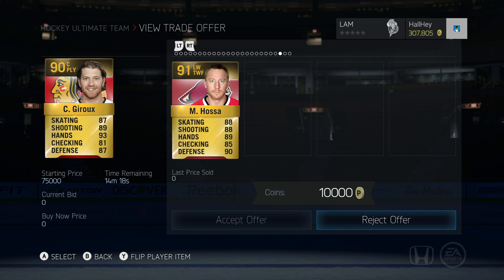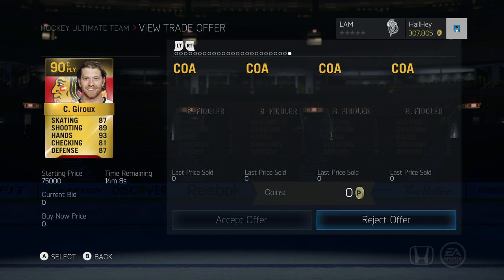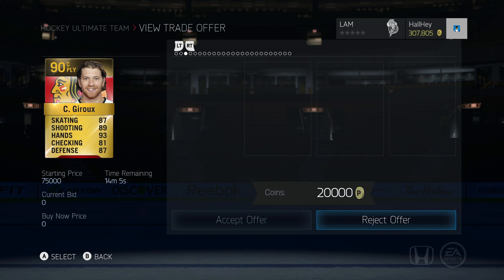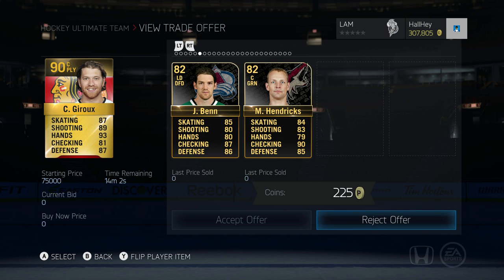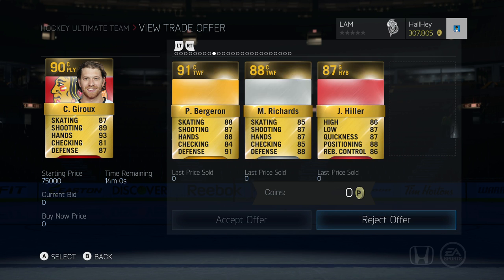Next up would be Mr. Marian Hossa, and Hossa's worth around 62. So you're getting about 72k with Hossa. 91 overall, that's not a bad deal. Parise, Gabrick, Eric Staal, Myers, and we got four fillers, of course. So, if I'm going to compare both deals, I really like the Parise and the 40k, as well as the last deal. Datsyuk, not really, not too much at least.